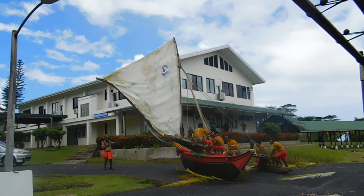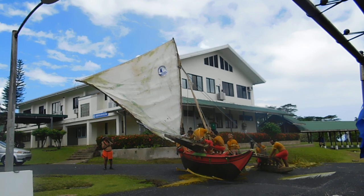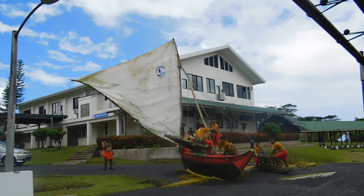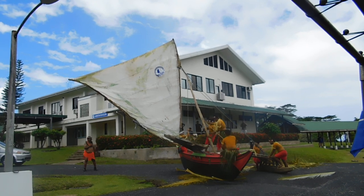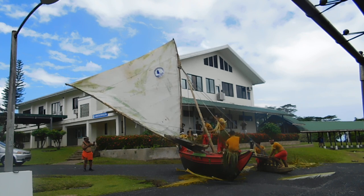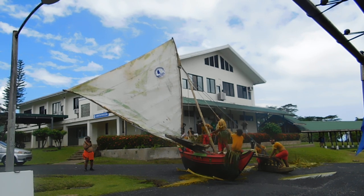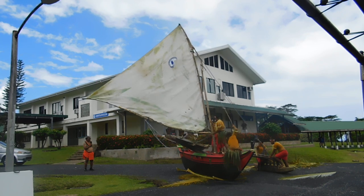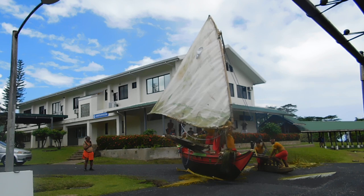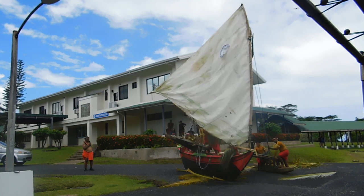So now the boys are going to demonstrate how to transfer the sail from one end of the canoe to the other end. So please, go ahead. Before you do that, you need to release the rope. Now it's ready to go. The guy in the back will pull, and this guy will lift it a little bit. Okay, ready? Go! Okay, now the sail is transferred.